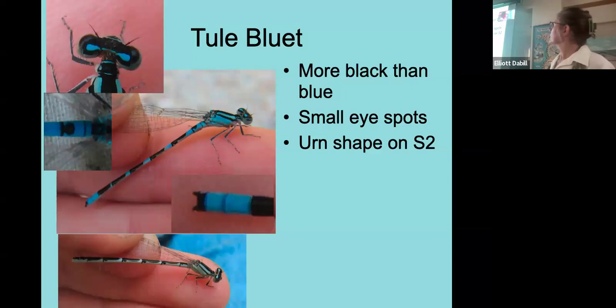One of the other things to look at are these little eye spots. They all have them, but some of them are more dumbbell, some of them are rounder, some of them are teardrop shaped. For the Thule bluet, which you found mostly on ponds, they are more black than blue on the abdomen. If you look at all the segments here, they have very small eye spots, and they have this little urn shape on S2.